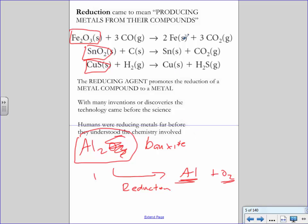So historically, that's where this came from. Reduction means producing metals from their compounds. And so I've got a few different examples here. This is just a basic iron oxide compound, but you add it to some carbon monoxide, and all of a sudden you make yourself some pure iron.